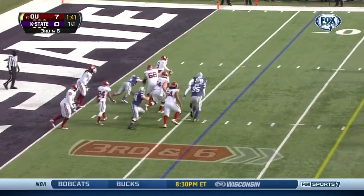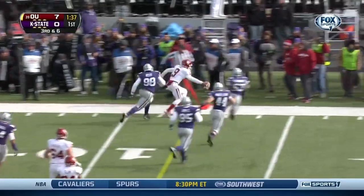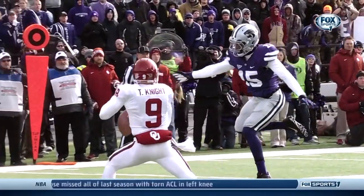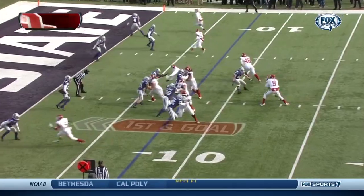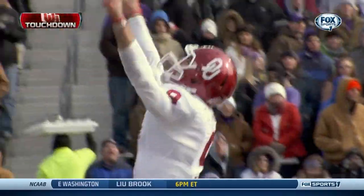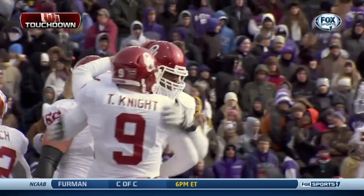Knight, flush from the end zone. Tries to hit the edge, still feels pressure. Dodges trouble, look at that. Houdini, escapability, all the above, and he's bumped down after the first down at the 13-yard line. There's another keeper, wide open, jumping in, touchdown. Touchdown, Trevor Knight, a 98-yard drive.